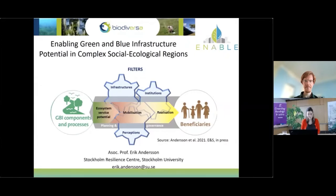Taking a systems approach to green and blue infrastructure and the ecosystem benefits that urban residents receive from it, we showcased three critical variables, what we called filters, that influence the realization and distribution of benefits from green and blue infrastructure. Infrastructures: the composition and configuration of the urban landscape itself, the integration of green, blue, and grey infrastructure. Institutions: land tenure, rights, rules, and norms. And user perceptions and capacities, such as people's diverse individual preferences and shared or conflicting norms.